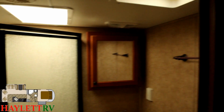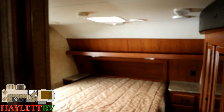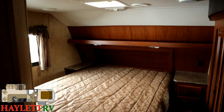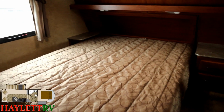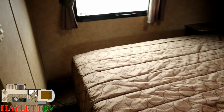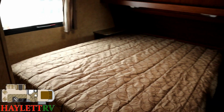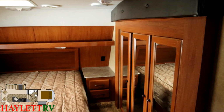Up front here, we've got our 60 by 80 queen bed. It is offset a little bit. It is nudged a touch over to the driver's side. You can still walk around it very easily. I mean, that's not a problem whatsoever. But the bed is offset like that so that the closet slide over here can open and close unimpeded.